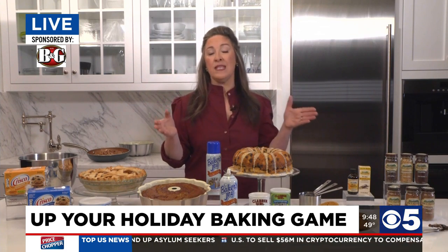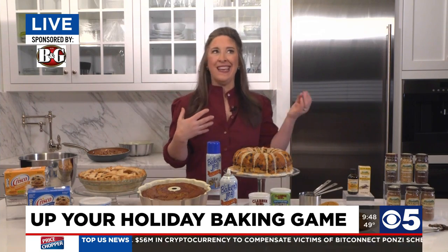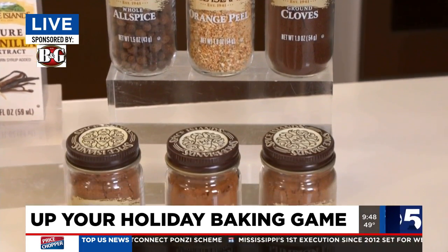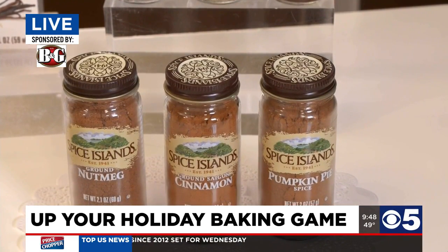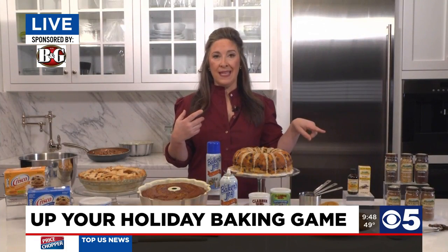Spices are really important, especially now as you're making ginger cookies or pumpkin pie. Think like nutmeg, cinnamon, ginger, clove, all of those. Spice Islands is a great brand that you can get at any grocery store. The thing about it, you want to make sure those are still good as well because they can lose their potency after a while. You want to store them in a cool, dry place, so check those as well.